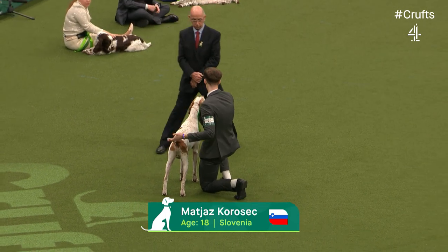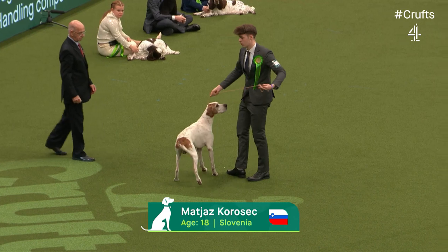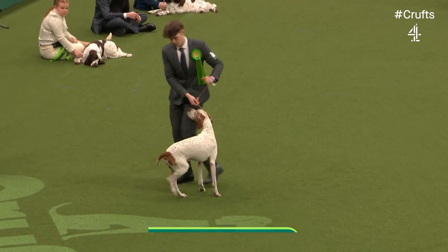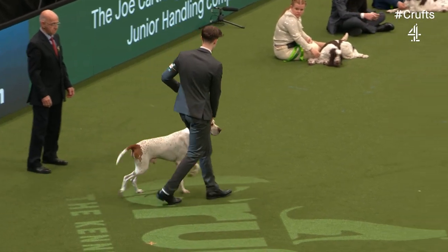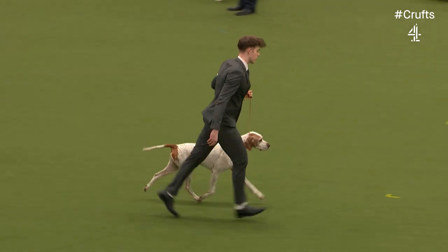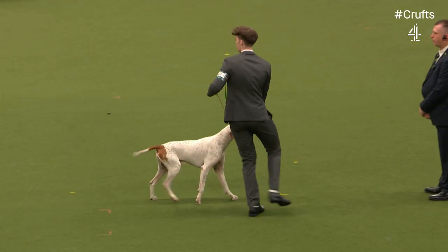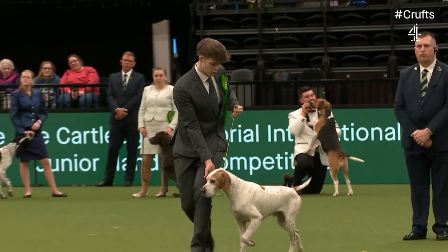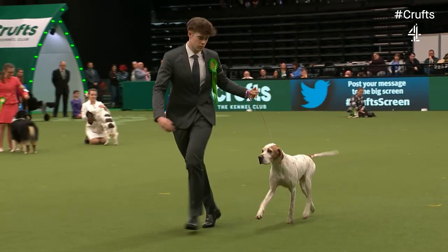At 18, competing here. He chose a pointer and a Siberian Husky as his two dogs today. Mostly Spitz types, actually. So it's interesting that he chose a pointer here today in the final to handle. And you'll notice these young people all very smartly presented. They'll be trying to wear something that complements the dog breeds that they're showing. So we can see here that outline of the pointer stands out beautifully against the grey suit.